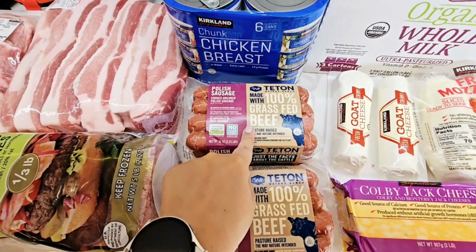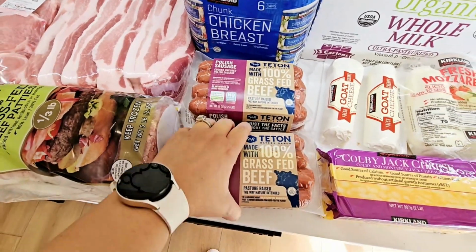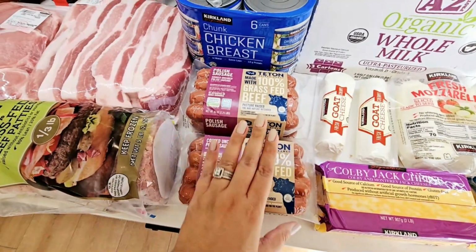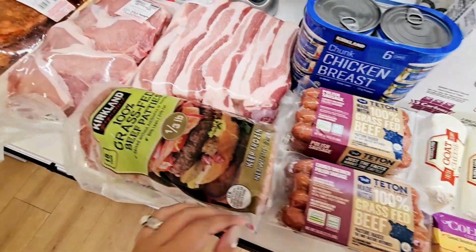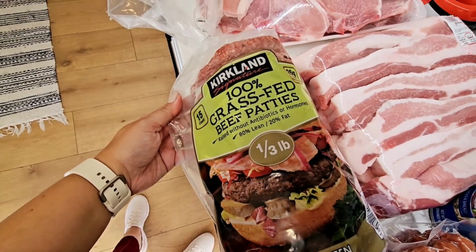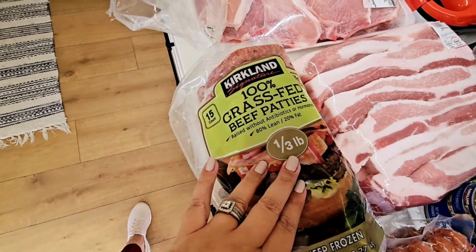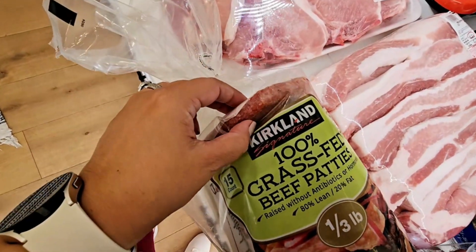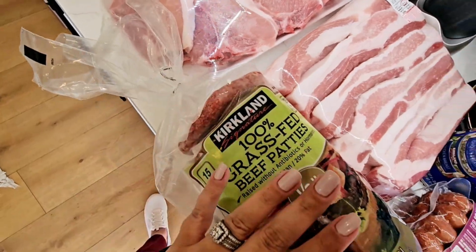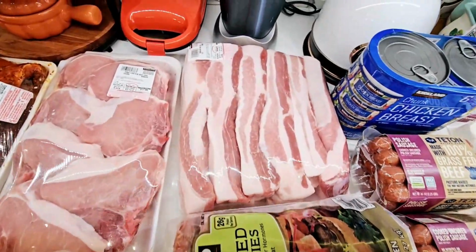I call them hot dogs, but they're not hot dogs, they're called polar sausage. These are my favorite, super clean ingredients. Of course, I had to get 2 of them. This is 100% grass-fed beef patties. I cannot talk right now. The size actually looks pretty good, so I did try a different brand before. I'm very curious about this one.